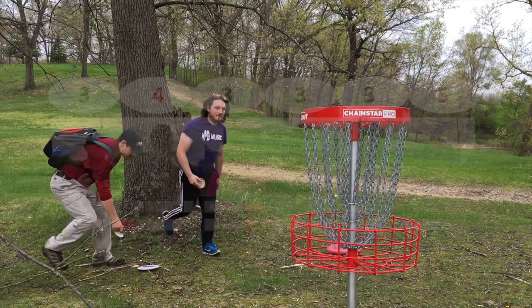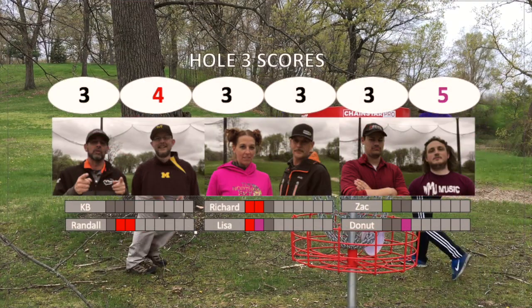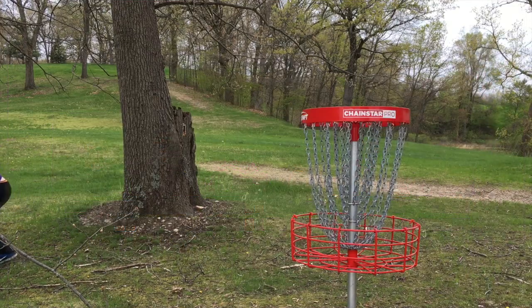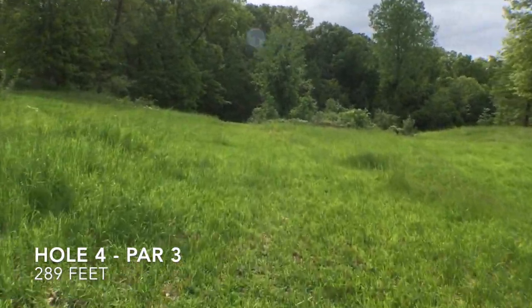And Donut also going low. So I clean up my putt. Looking at the scores here, Donut with kind of an unlucky 5. He was in a bad spot and had to take a bad angle for his next shot, but saves the 5 at least.